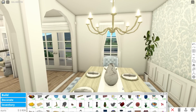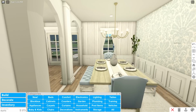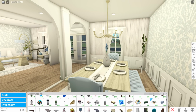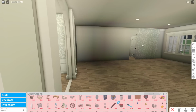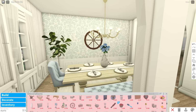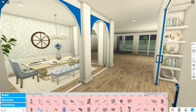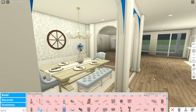Should we put things on the walls? There's just gonna be twins. Okay, so now we only have $171. Let's see if I can do anything else with it. No way am I ending with $1 again. That is actually bizarre. Okay, the issue is though, I can't color it. Guys, that's so frustrating, but there's literally nothing I can do about it. I have to leave it. So that is the dining room.